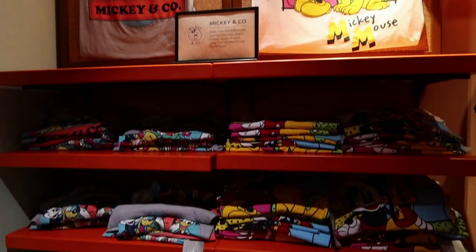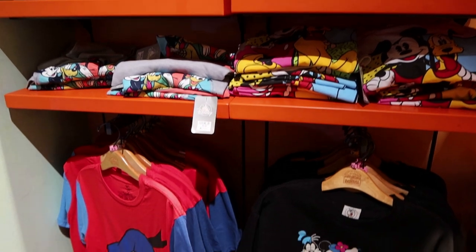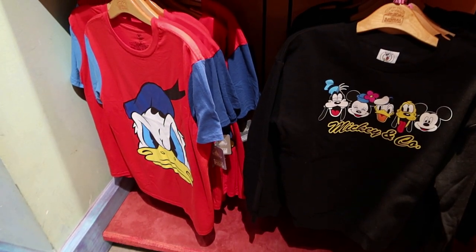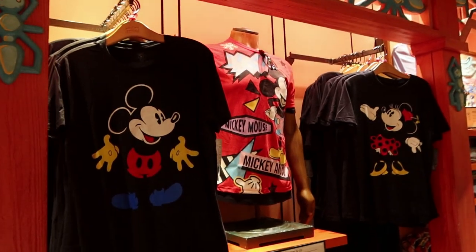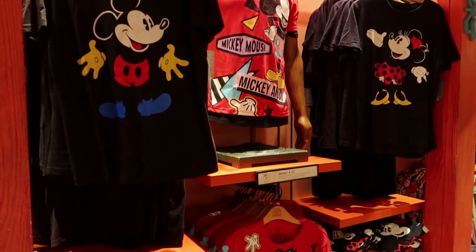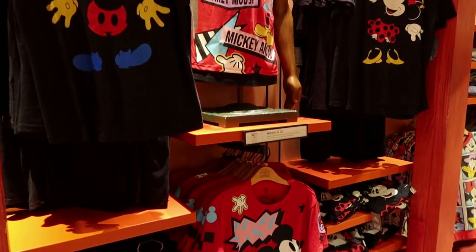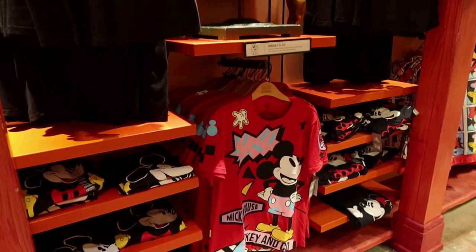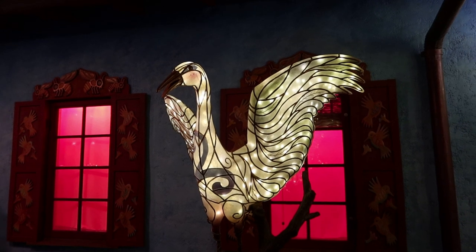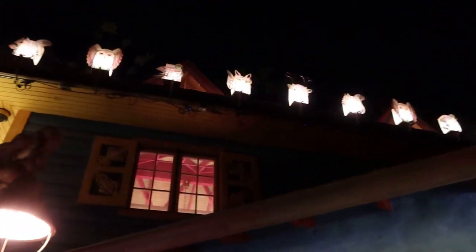Here's a couple more of the different designs that they have with Mickey and Company. I do like that Donald shirt too. That is really cool, but it's very red. So usually I don't wear super bright colors, but here, I do like the Mickey one also. If only the Donald one was on black, I would be all over that one. I love this store. They have some of the coolest decor outside. This is the same one that Lisa was showing you guys, the lanterns of the animals.